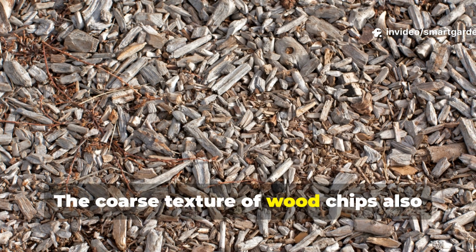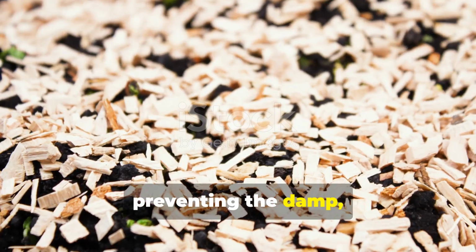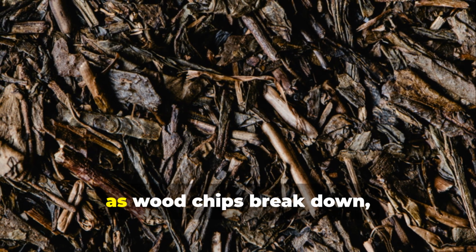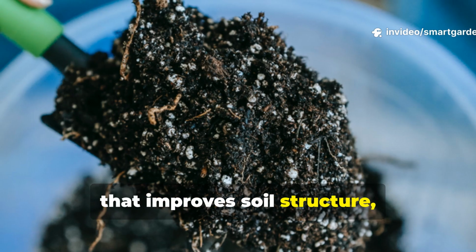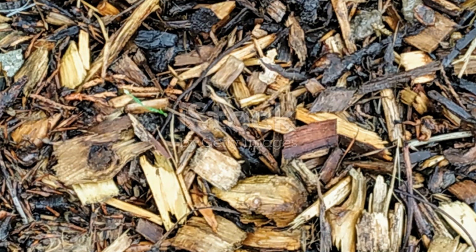The coarse texture of wood chips also provides excellent airflow at the soil surface, preventing the damp, stagnant conditions that can encourage fungal diseases. Over the long term, as wood chips break down, they contribute valuable organic matter that improves soil structure, water retention, and the overall health of your garden ecosystem.